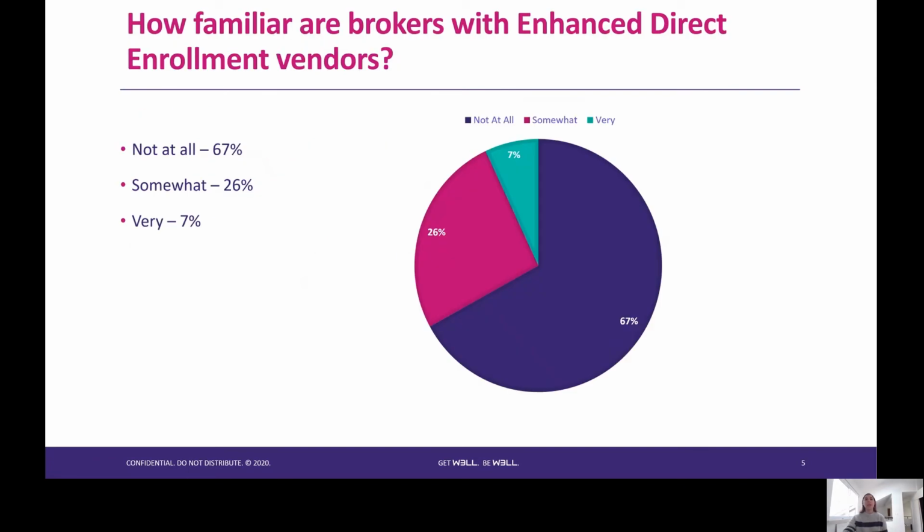In a recent survey of almost 500 brokers, 67% were not at all familiar with enhanced direct enrollment vendors. Is that you? Don't worry, we're here to explain. An enhanced direct enrollment vendor is one who passes vigorous security and business audits and is authorized to allow for a full enrollment and eligibility experience on their site while connecting to healthcare.gov.